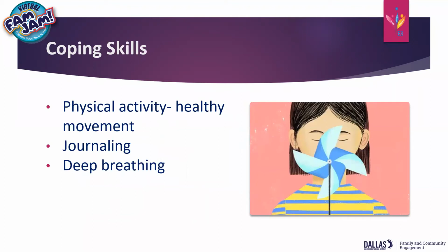So as mentioned before in one of the previous slides, I mentioned how physical activity is important, physical exercise. And so other coping skills that you can practice with your children and model to your children are physical activity, healthy movement, journaling, deep breathing. And so we're going to talk a little bit more in depth about that. Physical activity brings down chemicals in the brain that cause dysregulation.